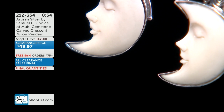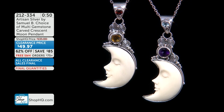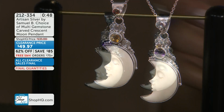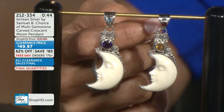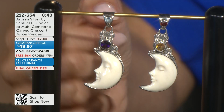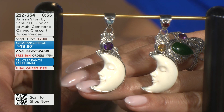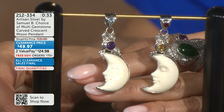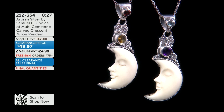It's done double-sided. Look at the balance. Look at that calm, tranquil face. Wow. Again, it's bovine bone. You have that opaque gemstone, carved, and then you have the crystal form of amethyst and citrine and garnet and blue topaz. And the crescent of the moon, this could be so pretty. In a way, your silent guide.